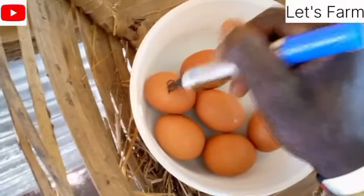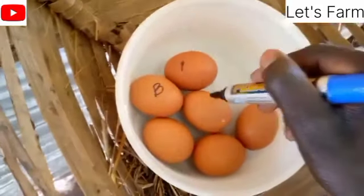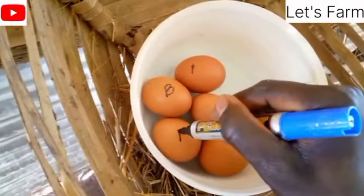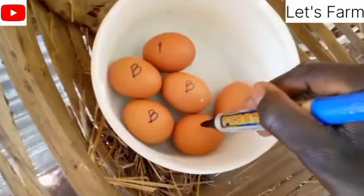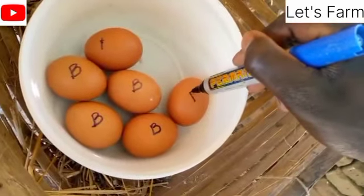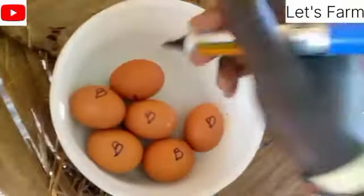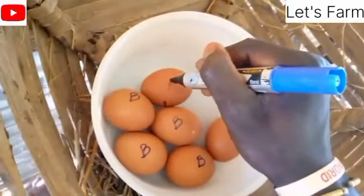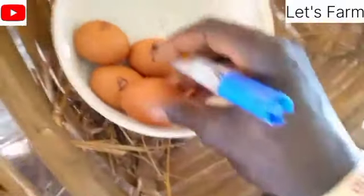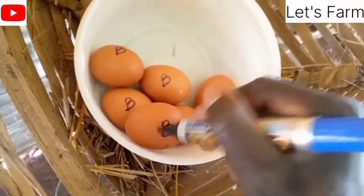So B, B, B, but these eggs are different. There is no way I can forget about these eggs because they are really different. And then this one is a bit, let me first try to hold it very well, and then B over here.